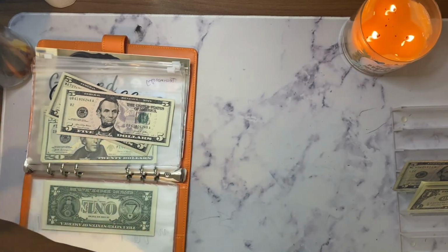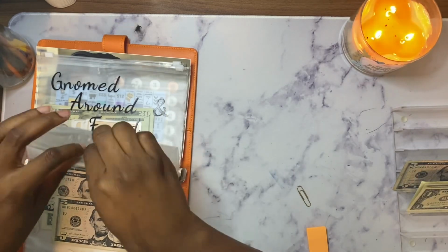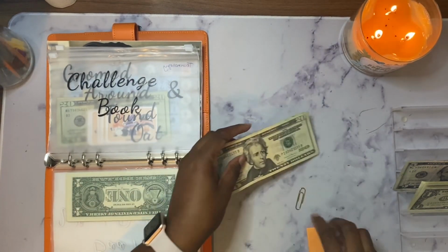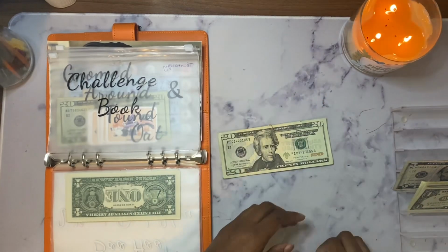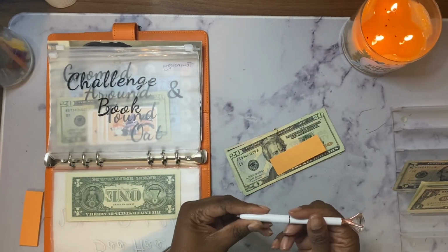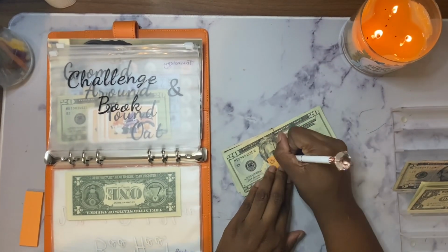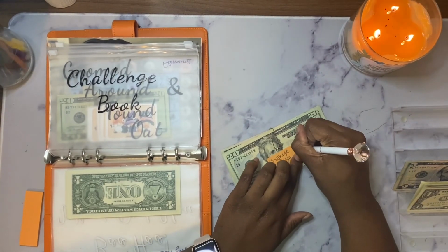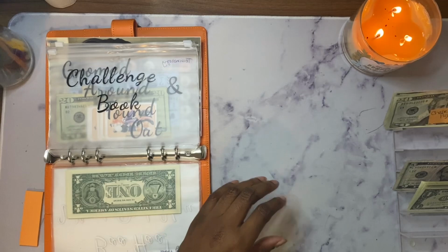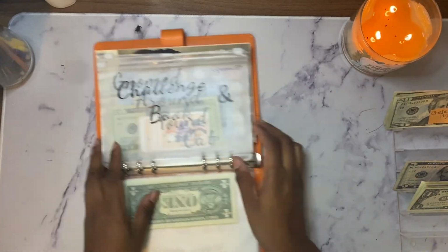All right. So we should have $50 in this challenge. So we have 20, 40, 45, 50. There we go. This is challenge book. Piggy. And it's $50. And I'm going to put this into medical. And you guys will understand why when I do my reallocating video and stuff. Let's just say I had an unexpected medical bill pop up. So, need to do that.